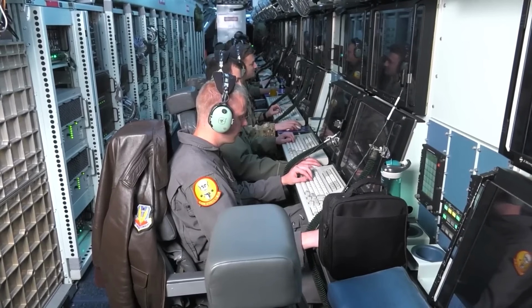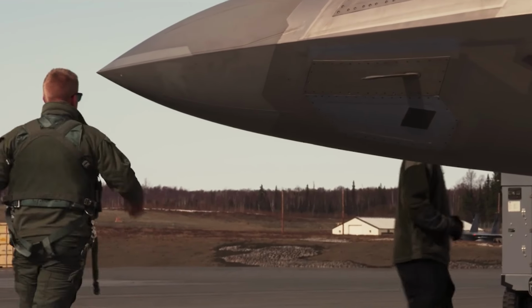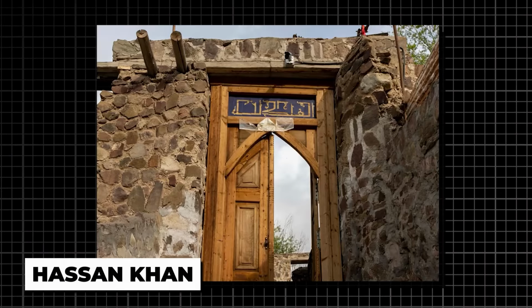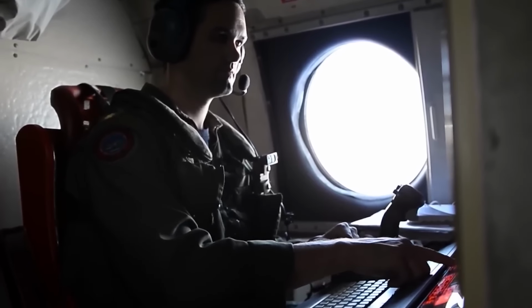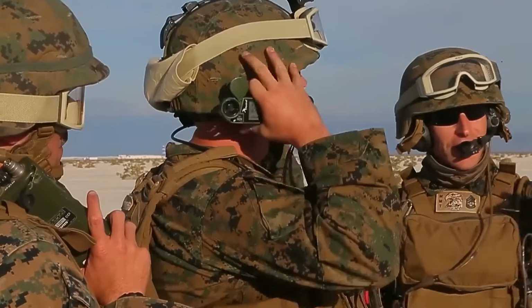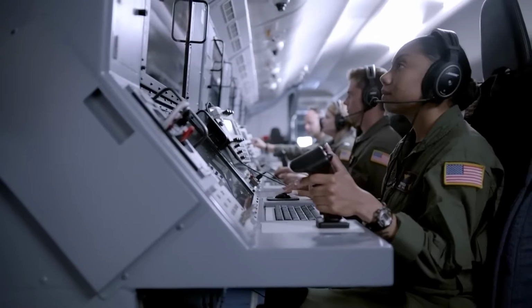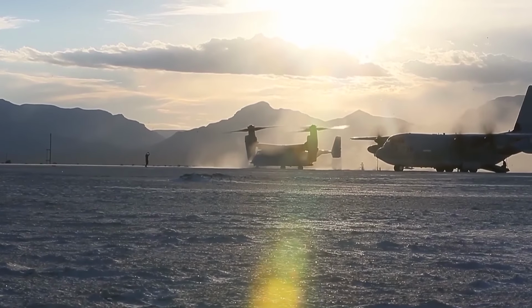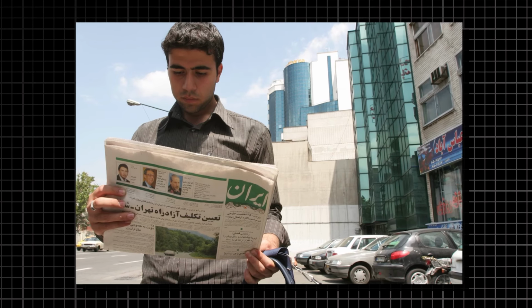The third phase targeted logistics and command hubs, including military production facilities, barracks, and communication centers, such as the Qadiri Barracks and Hassan Khan Castle. By this stage, Israeli air superiority was so complete that even non-stealth aircraft could operate with minimal risk. Real-time satellite guidance allowed for precision strikes on moving and hardened targets, further degrading Iran's ability to coordinate a response.